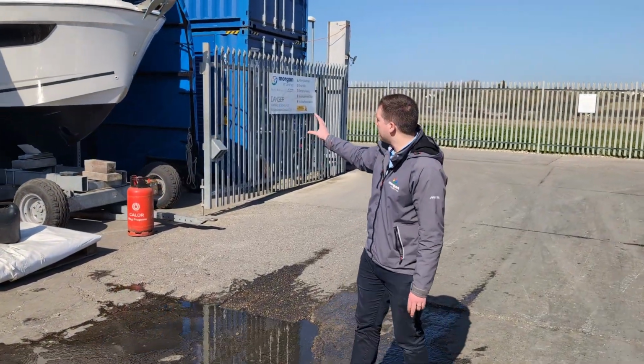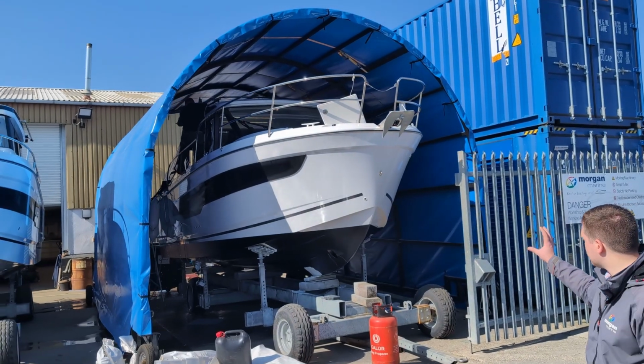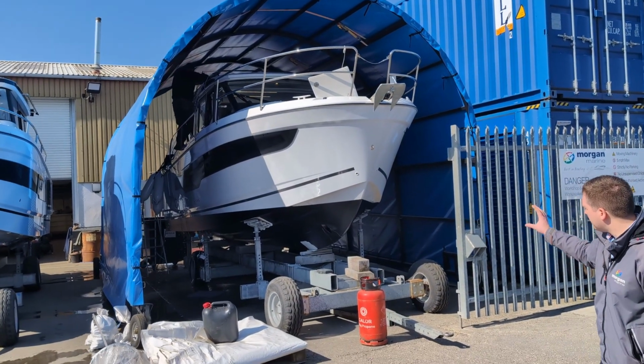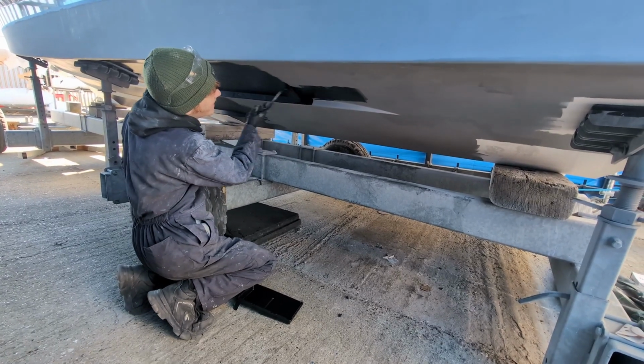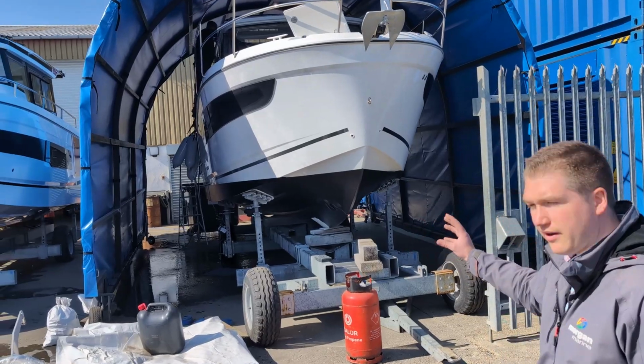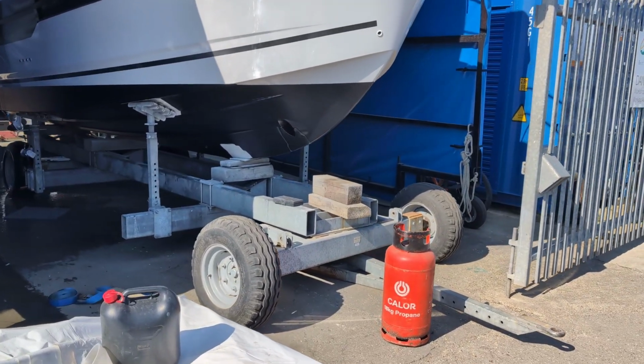The 895 that's next to us, this is 895 Cruiser Series 2, again brand new. This is leaving on Monday next week. Now this one has had the anti-fouling done already, so you can see that process, and that was completed over the last 2 days. You can see we just have the patches to do of the white hull where it's sat on the trolley that's under the hoop there, and we'll do those tomorrow.